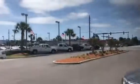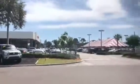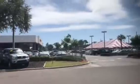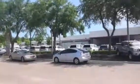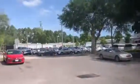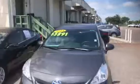Now, if you want to compare this Altima here to other ones that we have here on the lot, we have over 1,000 vehicles in stock to choose from. You got the complete inventory up front. Red and white tent, closeout event, two parking lots on the side, and you got three parking lots full of vehicles on this side of the building as well. It goes all the way back into the trees on the other side over the brush.